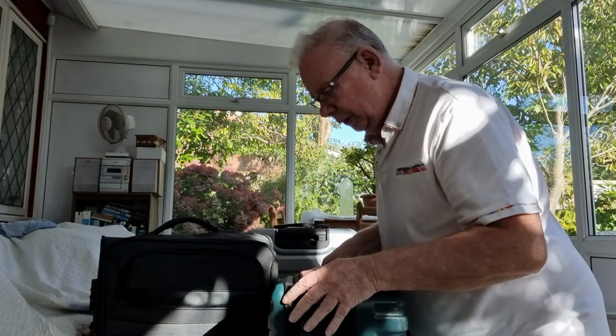Let's try this one first. It's quite a new one, fairly wide teeth and no cover over the teeth. I don't really want to break it because, to be honest, this is my favourite. My laptop and everything else goes in this one. So I think we're going to try it in that bit of the case and see what happens, shall we? So we're going to insert it there. Whoa, we're in. My God, it's as easy as that.